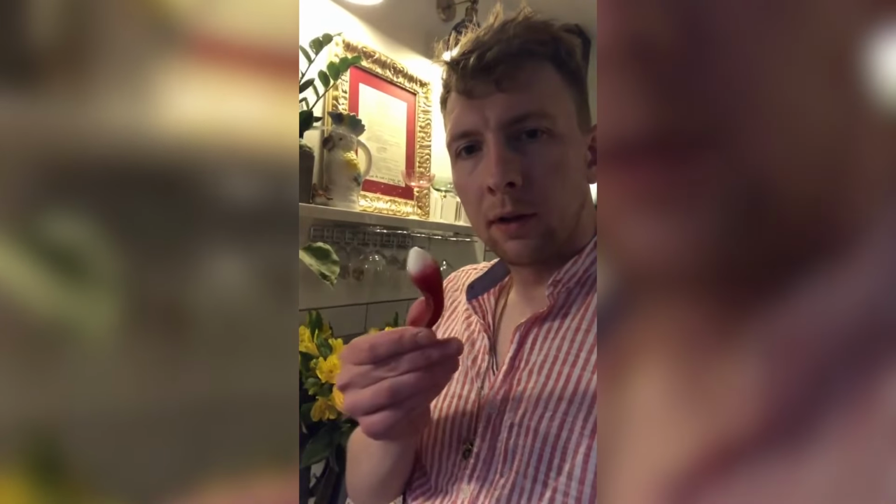Last week's radish was pretty small, getting bigger.